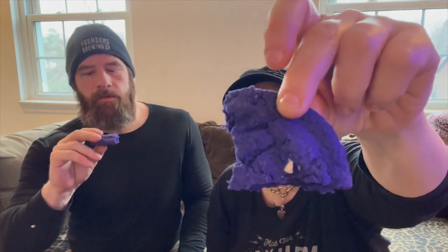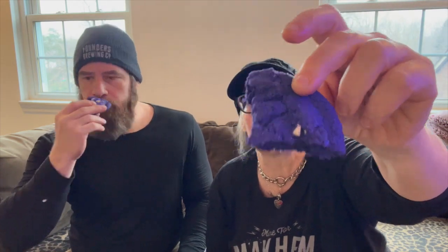Okay. So we're doing the purple monster. And I don't know if this is supposed to be just flavored or it's just purple. Is it kush flavored? Well, it just smells like really good sugar cookie, but the color is incredible. Like, who makes a color like this? It's reading blue on camera, but believe me, this is very purple. My tongue's gonna be purple, I know it.